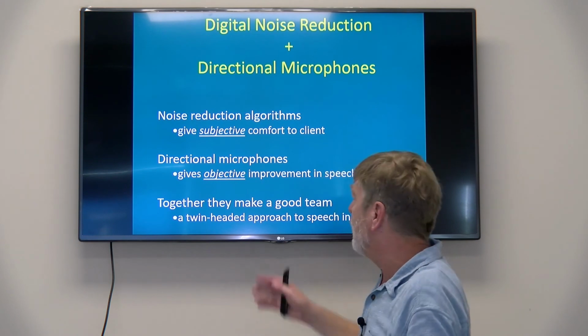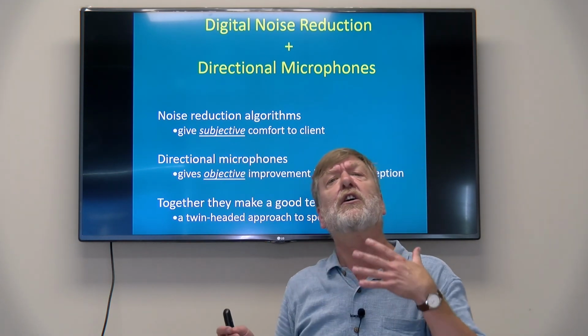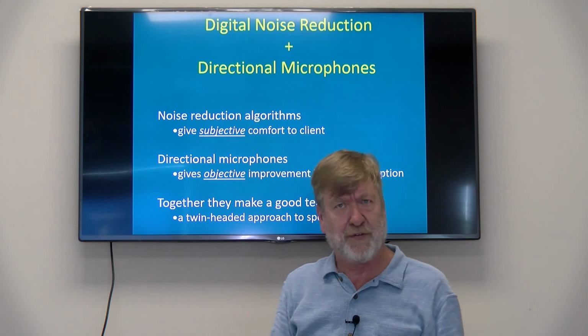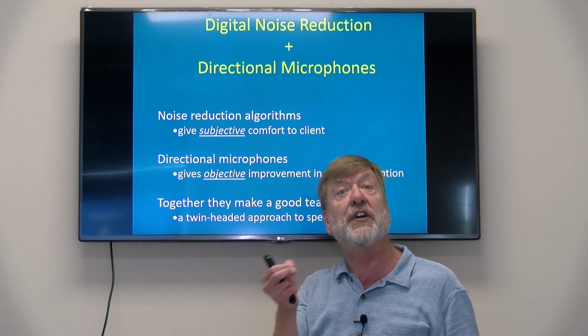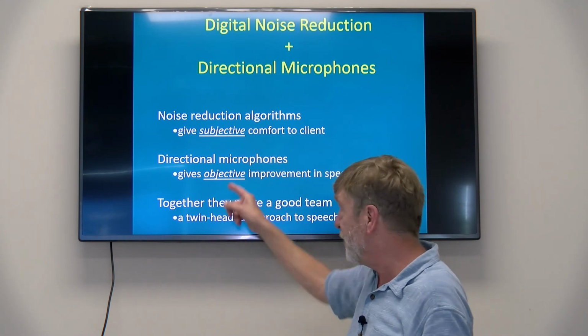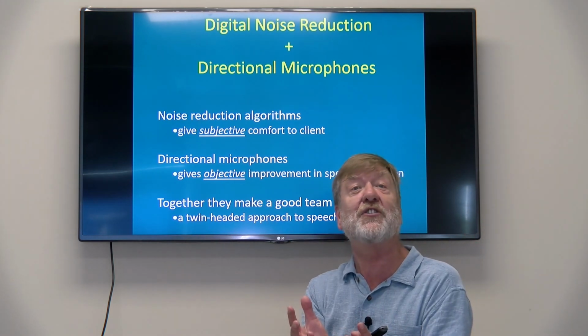So basically, when you put it all together, directional microphones and digital noise reduction algorithms: digital noise reduction really makes a listener more subjectively comfortable when listening in noise. Directional microphones objectively increase the percent of words understood in noise. The way I look at it, one is the science, one's the art. One's the head, one's the heart. Together they make a really good team.